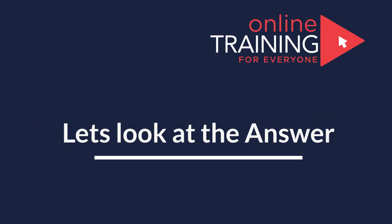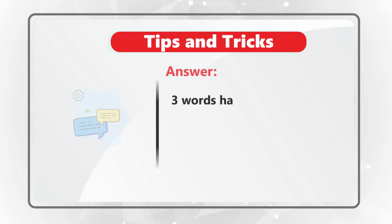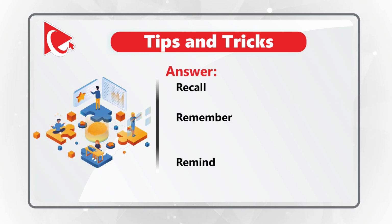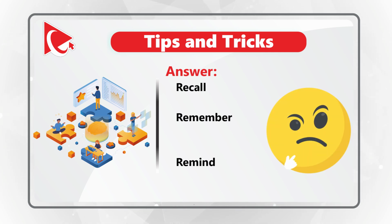From my standpoint, there are 3 words here with the similar meaning. And obviously, if you disagree, feel free to share your feedback and comments. But I see words recall, remember, and remind having similar meaning in this particular question. To understand why, we need to look at the definition.